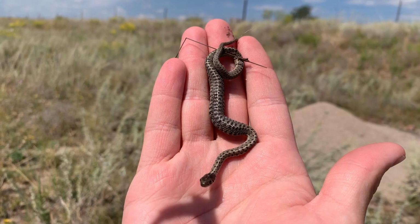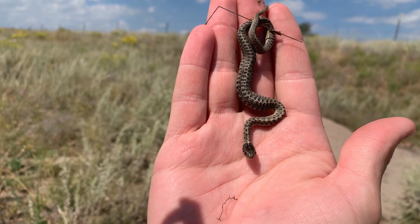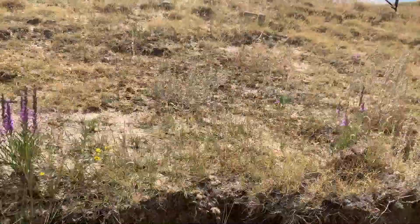So there's a couple boards up here that I'm going to go check out. Basically, the plan for today is we're going to be flipping things, and then later on we're going to go try and cruise some Massasaugas. So I'm going to document this guy, get some photos real quick, put him back under his balloon, and we'll keep moving. There's just butterflies everywhere this time of year.